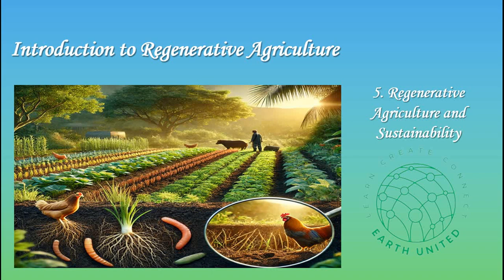Oh, how so? Well, healthy soil is much better at retaining water, which means farms can better withstand droughts. It also improves drainage and reduces the risk of flooding. And diverse crop rotations help prevent pest outbreaks, which can become more severe with climate change. So it's kind of win-win on multiple fronts. I'm starting to see why people are so excited about this. It seems like it addresses so many issues at once.